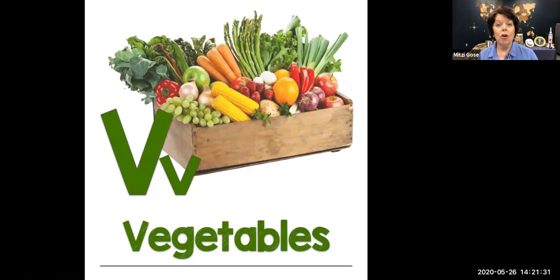V is for vegetables. Can you see the corn and the carrots? And look at that apple, that big green apple, and there's a red pepper, and there's celery and grapes. Each of the Eisenhower boys was given a plot of garden, not a very big plot, but they were given a plot of garden, and whatever vegetables that they grew, they could sell and they could keep the money. This was a big deal to those boys.